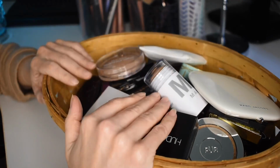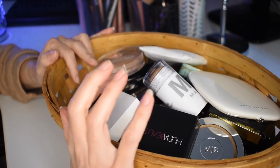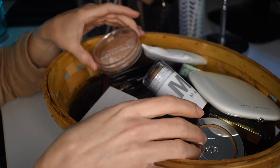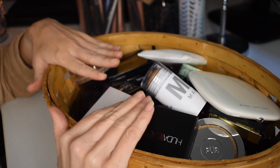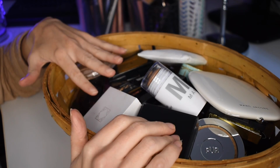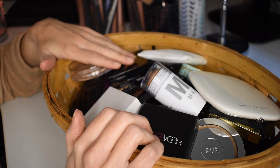So anyway, I hope you guys enjoyed seeing my bronzer collection. I hope this was fun for you. Definitely let me know if any of these jump out at you that you'd like to see more about or learn more about. And I'm planning to have some more collection videos very soon. I'll probably either do foundations next, or I may do face palettes next. We'll see. But I hope you guys enjoyed this.